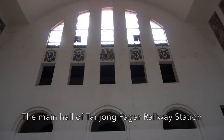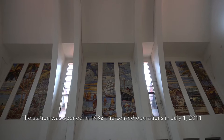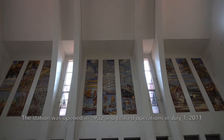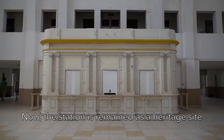Here is the main hall of the magnificent Tanjong Pagar Railway Station. The Tanjong Pagar Railway Station was opened in 1932 and ceased operations for passenger service in 2011. And now, the station remains as a heritage site.